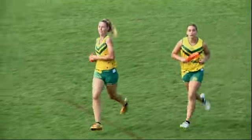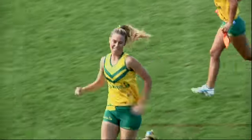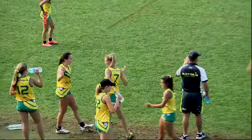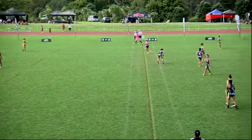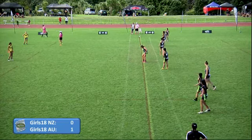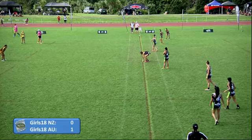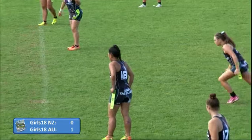Well, Rusty, good start for the girls in the Australian side. Just going through now their situation in the girls' 18s. I believe Australia won the first game 11-8. New Zealand won the next two, 9-2 and 6-5, and then Australia got up in the last one in a very close one, 3-2. So again, this one probably goes down to the wire.